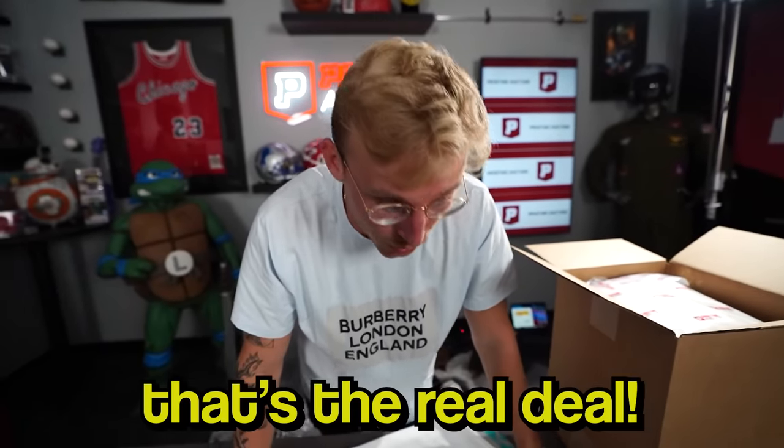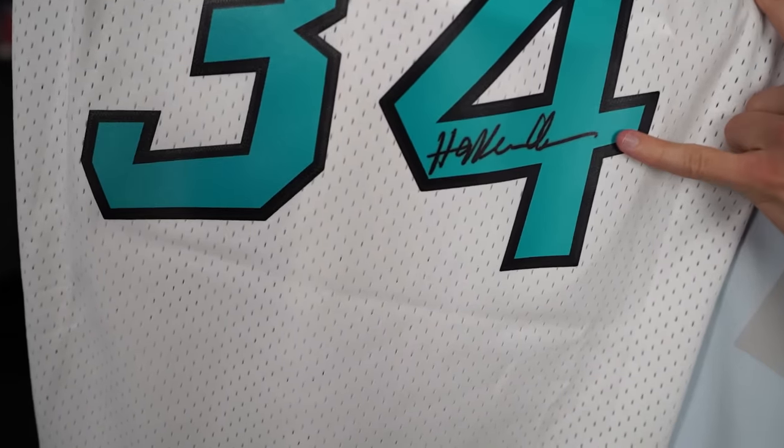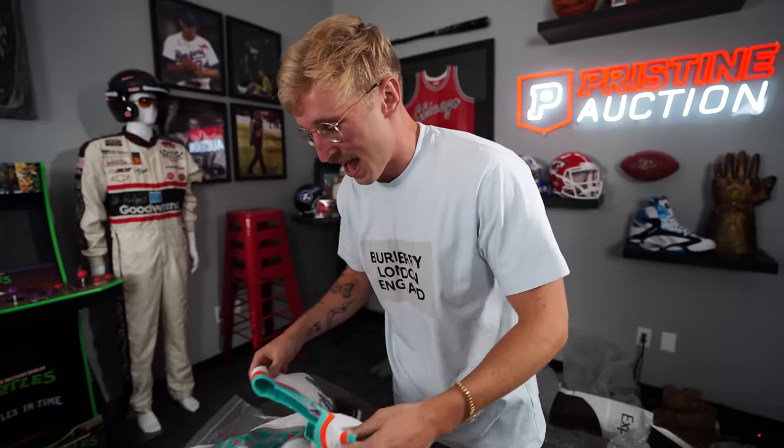Whoa. This is not just a jersey to get a signature on. That's the real deal. Look at this. This is a legit jersey. Beautiful signature. Oh, that's amazing. Let's go. The jersey box starts out with absolute heat.